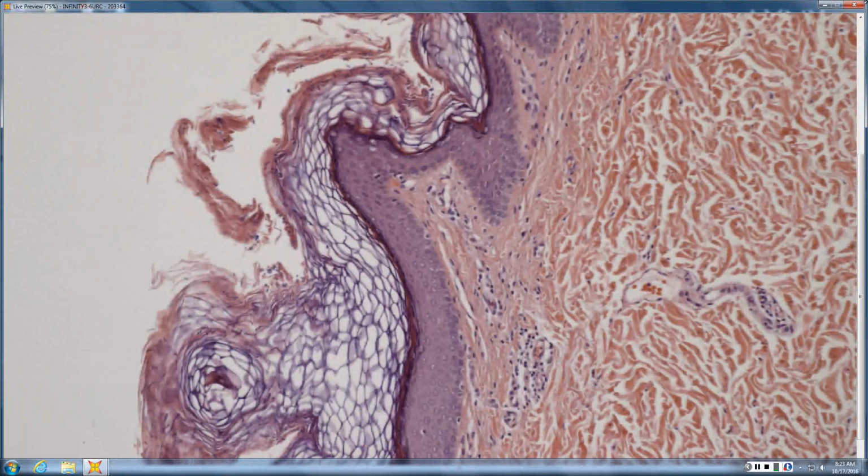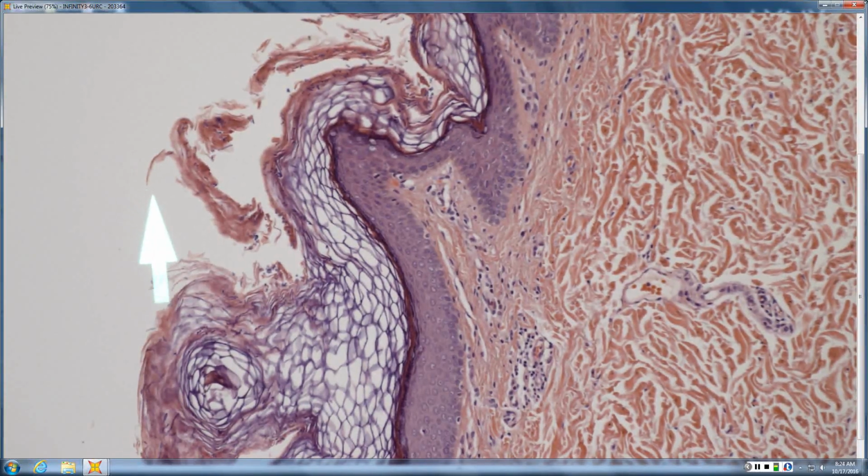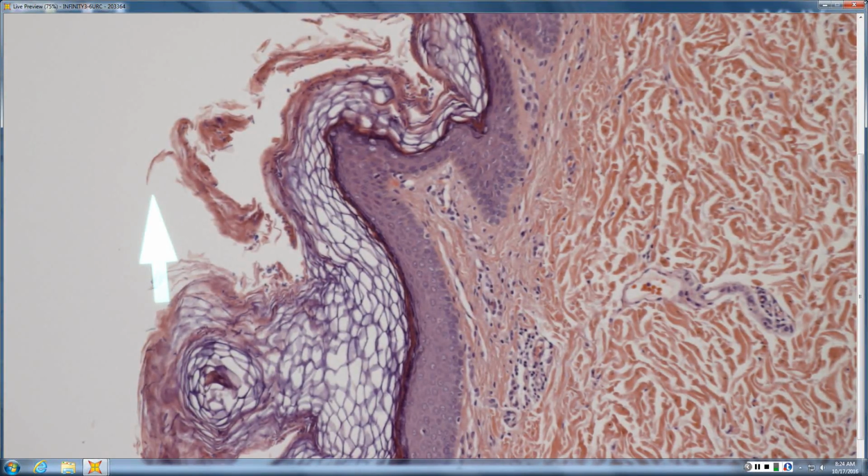We have like some crusty junk up top, it looks like. So is your corneum holding together or is it coming apart? Apart. What do you call an apart corneum clinically? A scale. And almost all scale is parakeratotic, but here you have no parakeratosis. What's your only non-parakeratotic scale? I believe it is the furfuraceous? The furfuraceous scale of what?